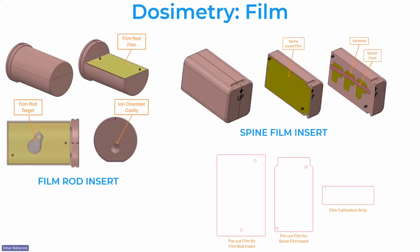Of course, for treatment deliveries with sharp dose fall-offs, especially in SBRT, film is the best tool to be utilized for this dose verification. For this purpose, 2 film inserts are included with the ThorX Phantom. The film rod insert has a film plane bisecting a target, and the insert can be rotated to capture dose distribution off from the cardinal planes if needed. This is quite useful for multiple MET cases.